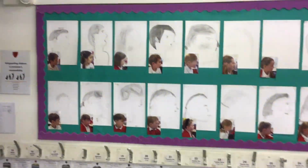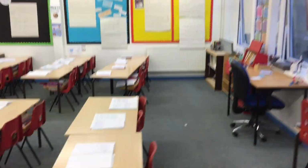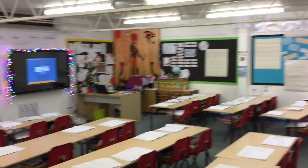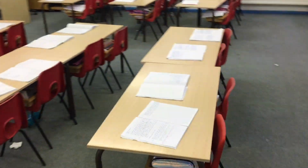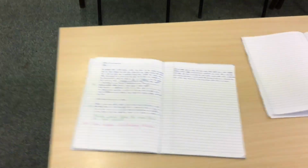Some artwork on the walls from our project a few weeks ago, our display. Hand washing, very important. And here is the classroom from afar. You can see some displays. Got the board. And I've asked the children to put a selection of work out on desks. I've got some recent writing work.